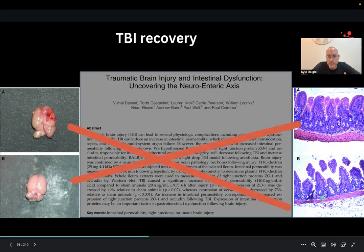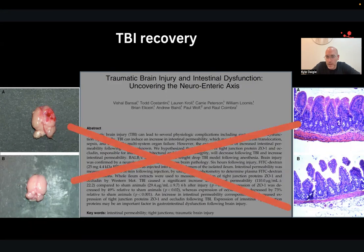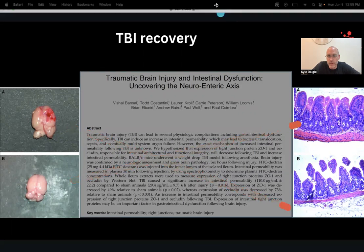So vagus nerve stimulation, photobiomodulation, low carb diets, high fat, high protein. Typically I like to follow the paleo diet, and then getting sun on the actual stomach itself. And that's just a little bit of the tip of the day.